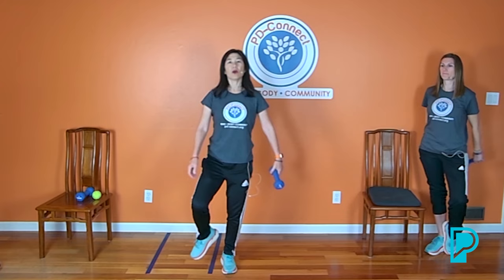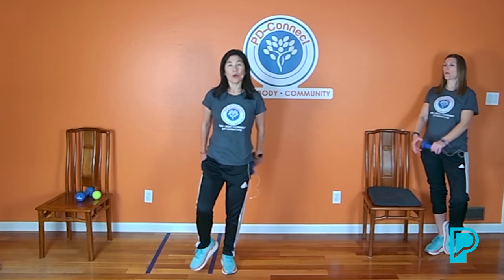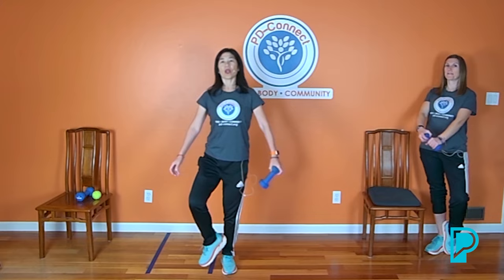This is multitasking because we're doing two things here. We are standing on one leg, which takes a lot of brain power. And then we are moving this weight around our body, which takes even more brain power. Now let's go around in the opposite direction. Still trying to stand up tall. It's okay to put the toe down if you need to, but stand tall. Head up, lift that chest. All righty. How are we doing, Steph?